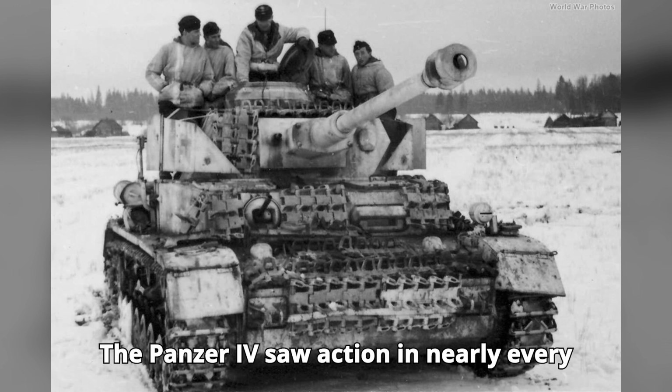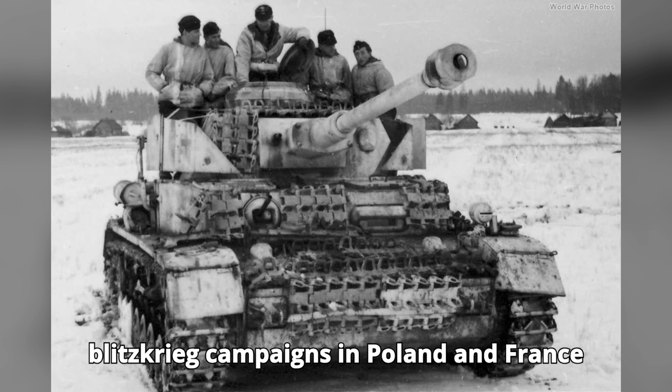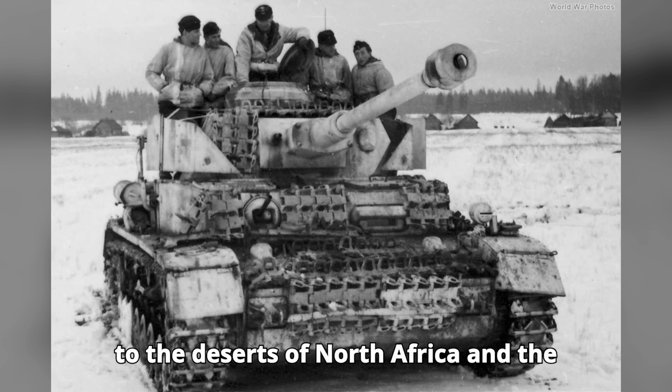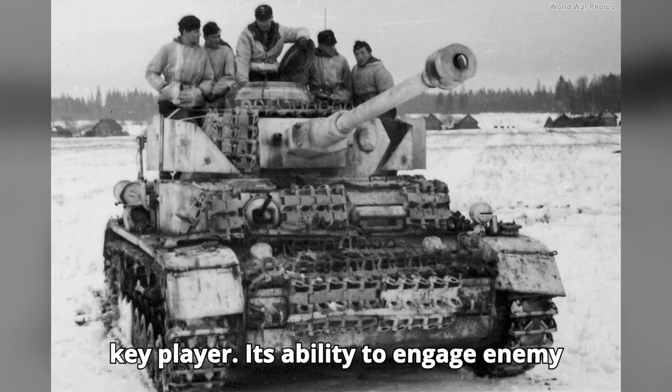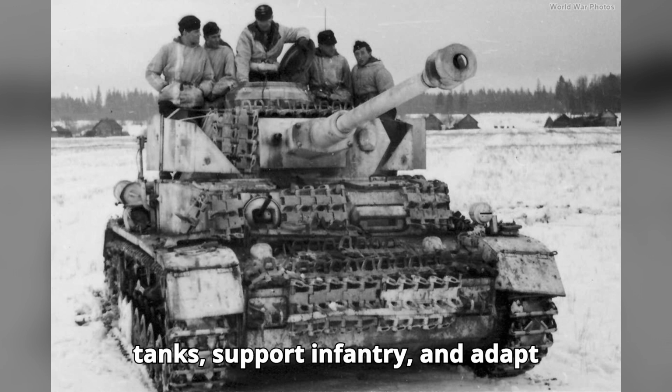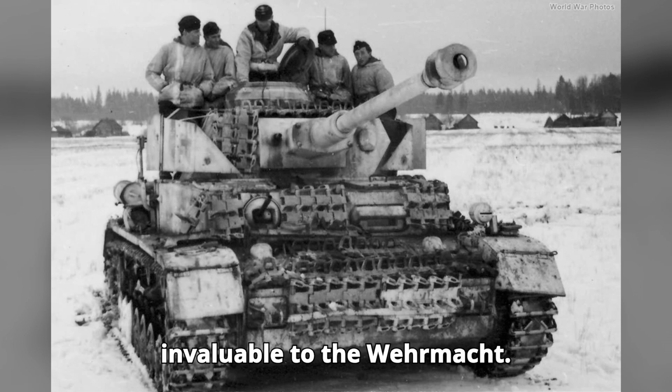The Panzer IV saw action in nearly every theater of World War II. From the early blitzkrieg campaigns in Poland and France to the deserts of North Africa and the brutal Eastern Front, the Panzer IV was a key player. Its ability to engage enemy tanks, support infantry, and adapt to various combat environments made it invaluable to the Wehrmacht.